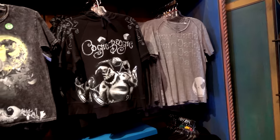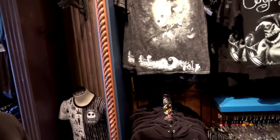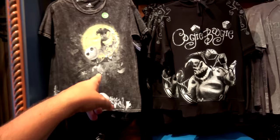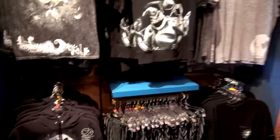Quick stop at, as Ian called it, the Jack half of the store. It just sounds funny when you say it out loud. They got some new shirts here for Oogie Boogie and Jack and stuff, but we noticed there's a definite lack of the Jack Skellington pumpkin hat. Hopefully we've seen the last of those. It's an awful, awful hat.